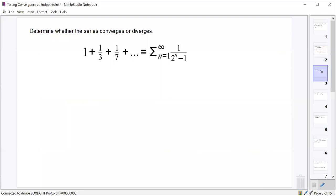All right, what about this one? 1 over 2 to the n minus 1. So 1 plus a third plus a seventh, and so on and so on. First thing we should check is, are they all positive terms? For n equals 1, that's 1 over 1. For n equals 2, that's going to be 1 over 3, right? So there's never going to be negative terms. We're going to say this is all positive. What do you think we might want to compare to?